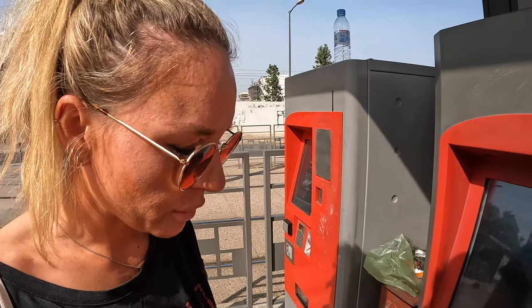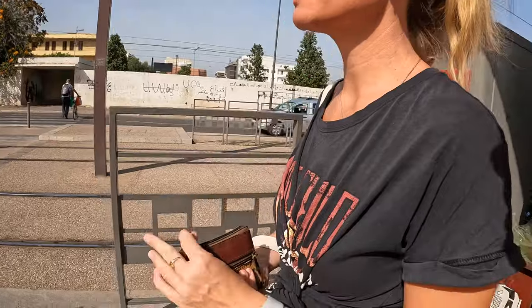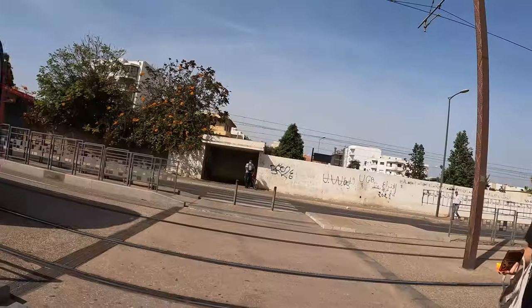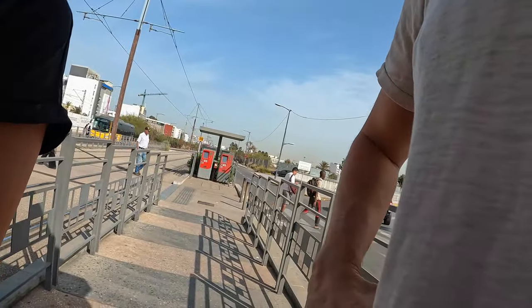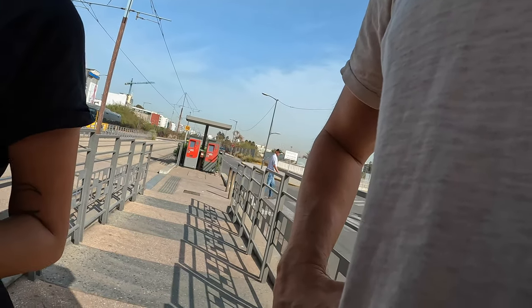Okay, so can we use this for both of us? Let's go ask. Oh, the tram's here. Ah, we missed it. There we go. First failure of the day. Sir, we bought two trips. Can we use one too? No. One. Okay, so here's this one. Merci. So, it's one ticket per person.